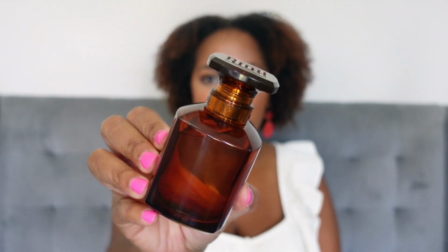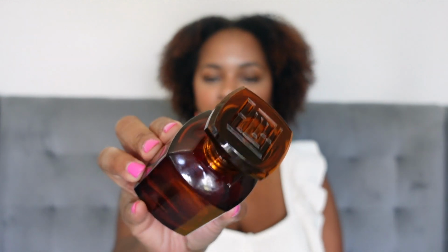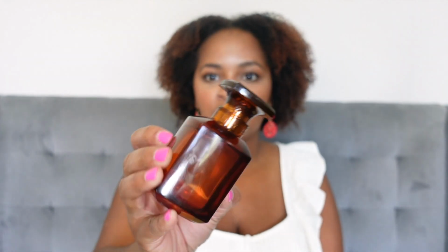So here is what the bottle looks like. I'm sure you guys have probably seen this already since everybody's been showing it on Instagram and YouTube. I've had this fragrance now for about a week, and I think I've worn it twice. I just didn't post about it immediately because so many people had already beat me to the punch on that, honestly. So I felt like I might as well wear it and give you guys more of my thoughts on it as opposed to just posting a video immediately. So anyway, this is Fenty Eau de Parfum.